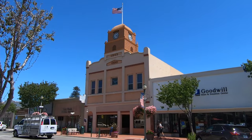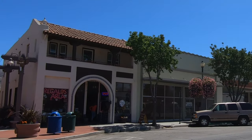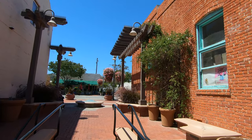Number 9, take a walk through the historic downtown district. You'll see things like this very cool clock, the old courthouse. They have these huge hanging baskets of flowers, this cute little alleyway, and a lot more.